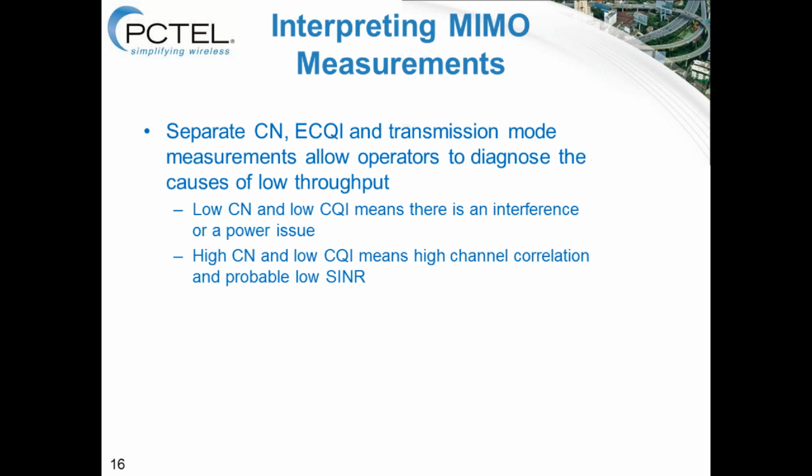Let's move on to the next slide, slide 16, and how you can interpret some of these MIMO measurements. This is just a few examples. There are plenty more, but when you have the different measurements, such as the condition number, the ECQI, what I call estimated CQI, and the transmission mode measurements, it really allows operators to diagnose what the causes of low throughput might be. So for example, if you have a low condition number, which is a good thing, and low CQI, which is not a good thing, it means you probably have an interference problem or a power issue, or you may just be very far from the base station because you have low power.